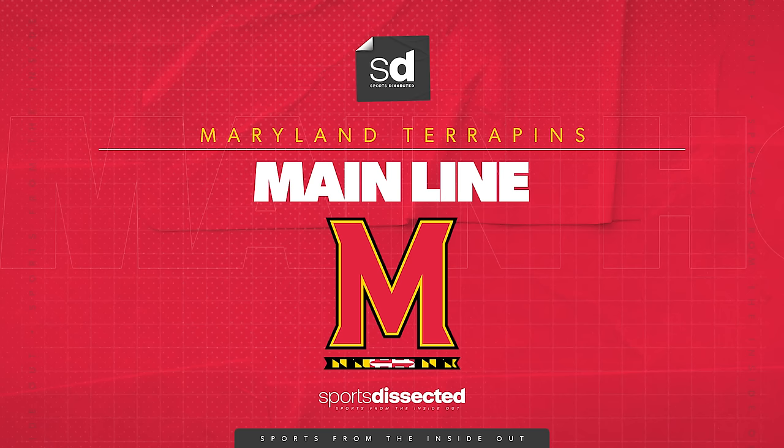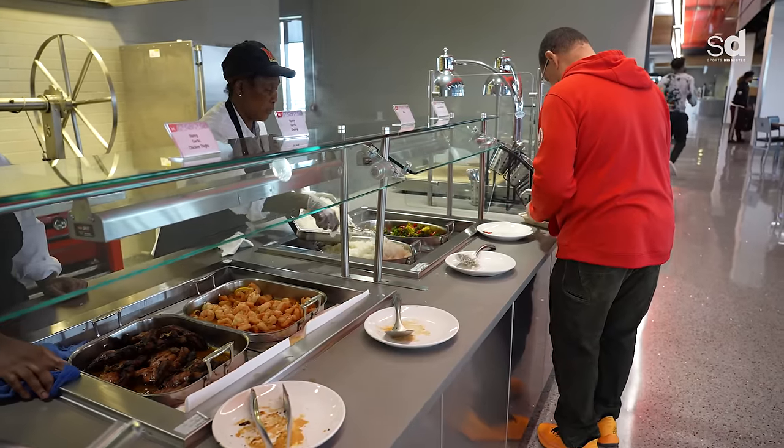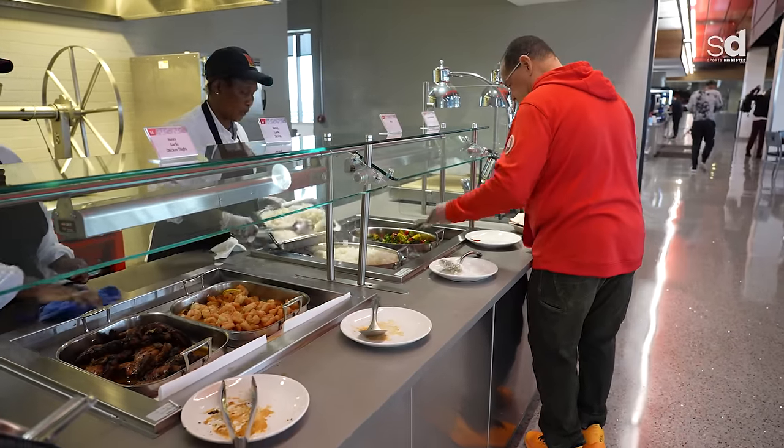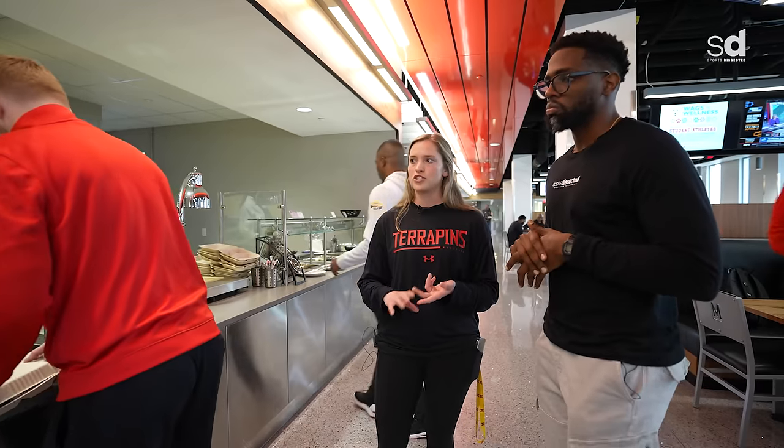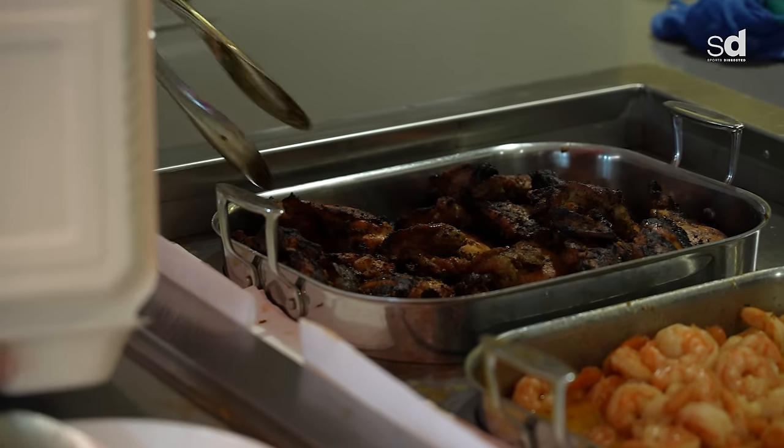Okay, so this section is what I call our home style section. This is just our normal line. At lunch we scale back a little bit, but this is the area where we have your quote unquote normal protein. Today we have chicken thighs, shrimp.